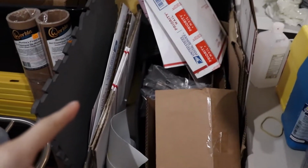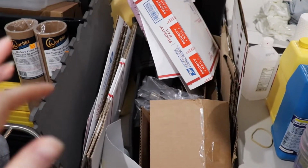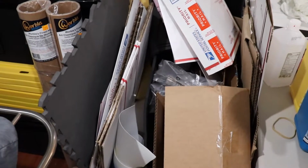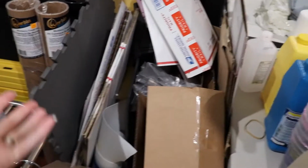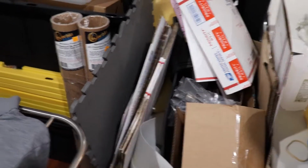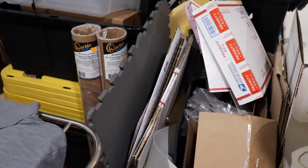This is a bin of shipping stuff and some foam and some thermoplastic, and by bin I mean cardboard box because I never took it out of the box that we moved in. Eventually I'll get around to organizing that, but this is how organized I am. I've got some Warbla over here, which I'll use eventually. I need to come up with a better storage solution for Warbla and foam, but not right now. Anyway, moving over to the next part of the tour.